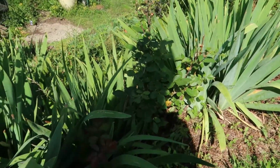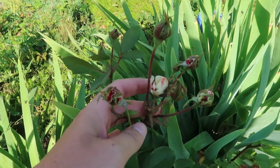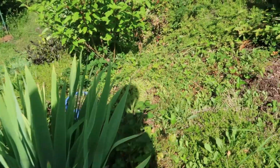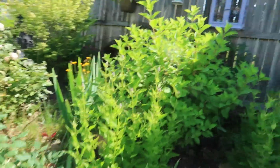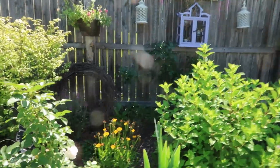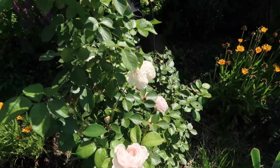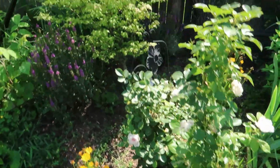Over here, I actually have some roses tucked in too. Can you see any of that? So these are about to bloom. I got to put more copper on these plants. Copper really helps with rust, like on roses and whatnot. And this one here, the fragrance. Roses need fragrance. I hate roses that don't have any fragrance to them.